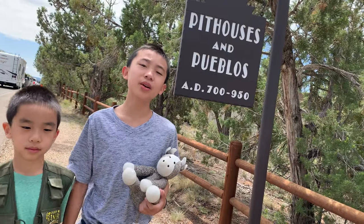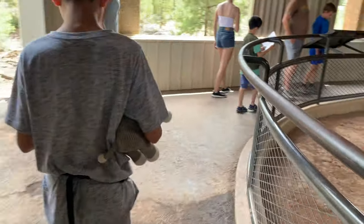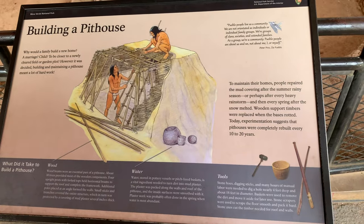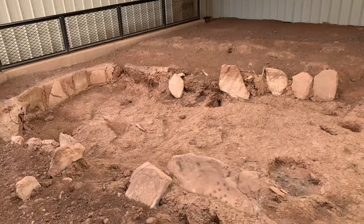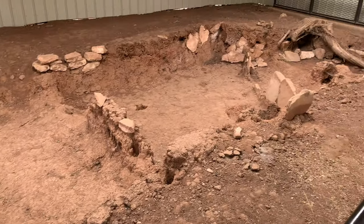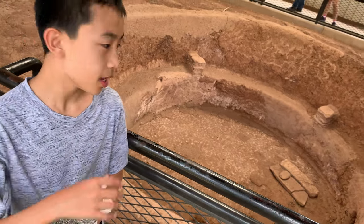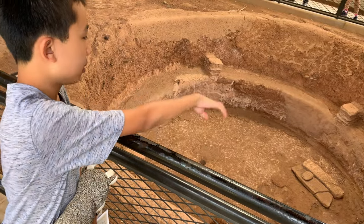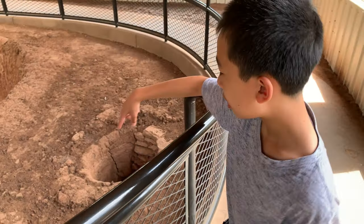Pit houses and pueblos is the next stop. This is a kiva, which was used for religious purposes. The bottom of the pit has like a fire area, and there's a sitting area all around. And with the fire pit inside the kiva, the smoke can come out from this chimney.